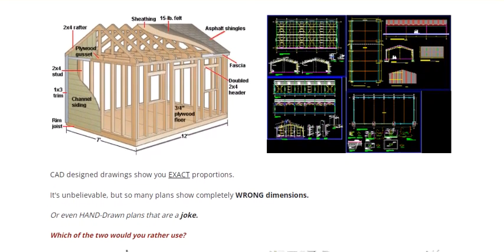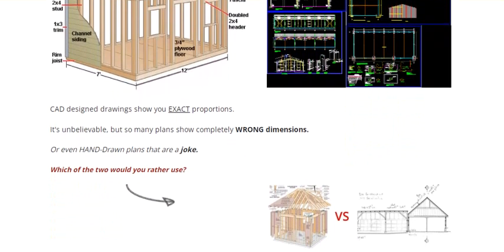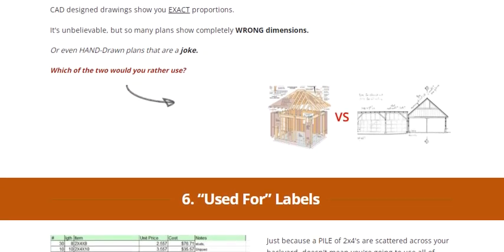CAD designed drawings show you exact proportions. It's unbelievable, but so many plans show completely wrong dimensions or even hand-drawn plans that are a joke. Which of the two would you rather use?